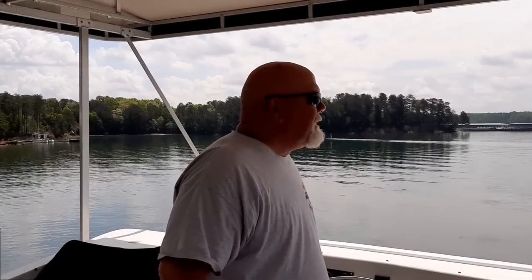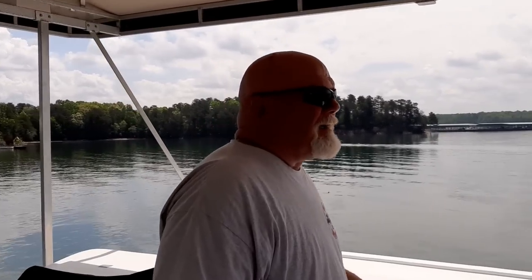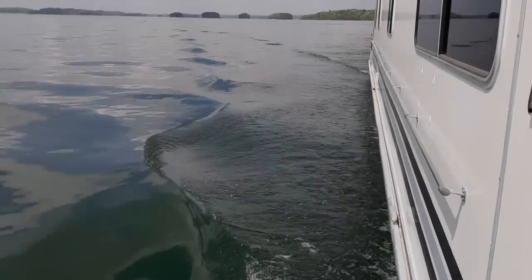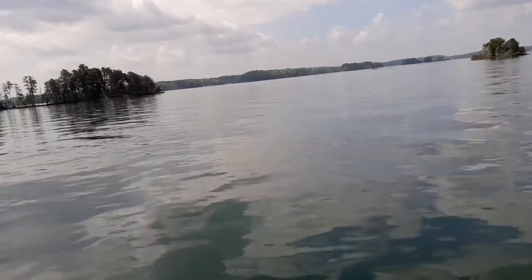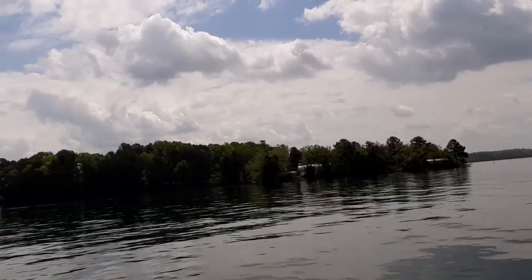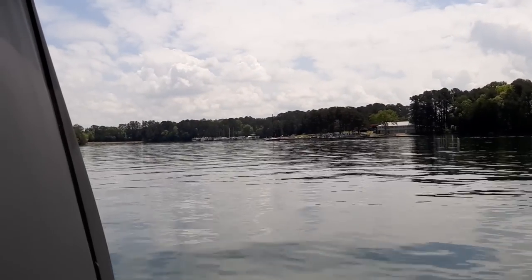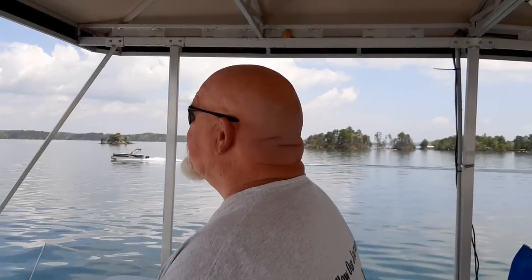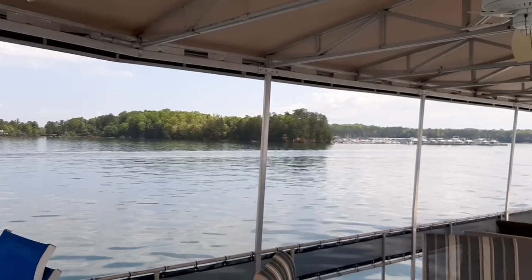What you doing now, Dave? Going to pump out. Little exercise on the boat. Now they got the motors all running good. Yep, our maiden voyage of the year. Hard to believe this thing is shorter than our RV. With an RV, you go to the dump station. With a houseboat, you go to the pump station. She running good.